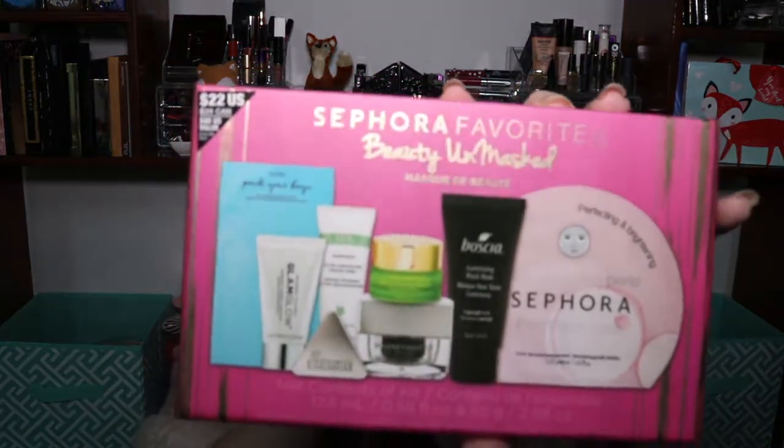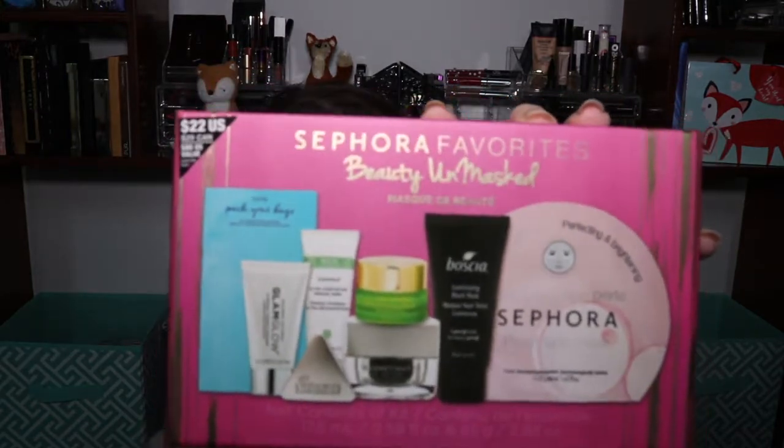I will do a video on it because this one is a really, really good set, and JCPenney's does have a sister of it. They do have their own Beauty Unmasked. This is the regular Sephora, not JCPenney's. JCPenney's don't sell these online, I wish. But I like this one much better over the JCPenney's one.